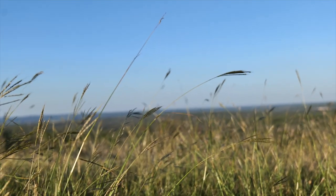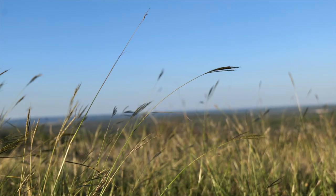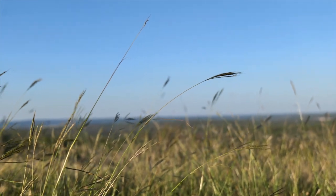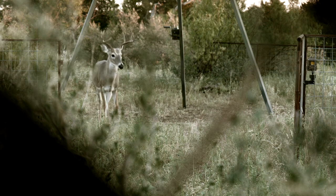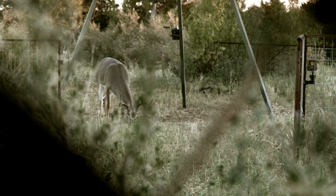Even though we don't have any antlers in our hands right now, that was one of the coolest hunts of my life. Just being that close to that deer, it was amazing. I mean, anything that I did movement-wise, it was huge. Everything had to be so incremental.